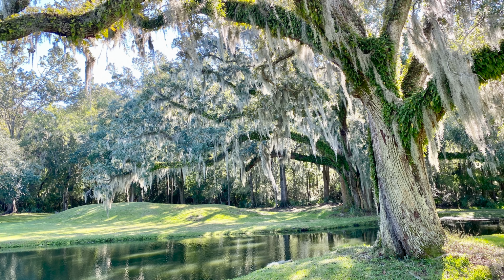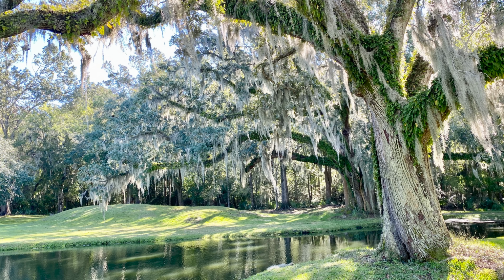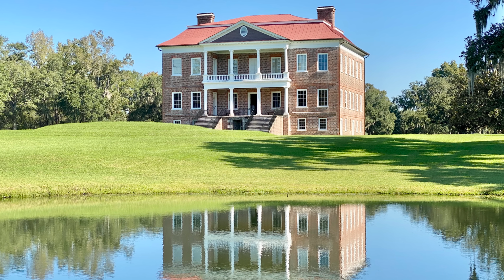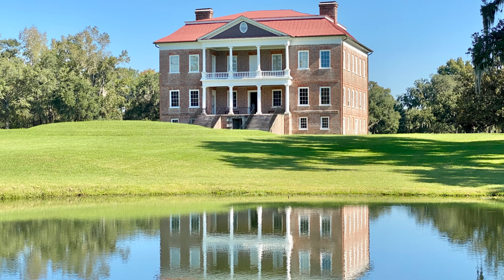While looking around the property, viewing the marshes under the wispy branches of ancient trees, Drayton Hall, fully embracing the Palladian style, harmoniously rests, proportionate to and influenced by its natural surroundings.